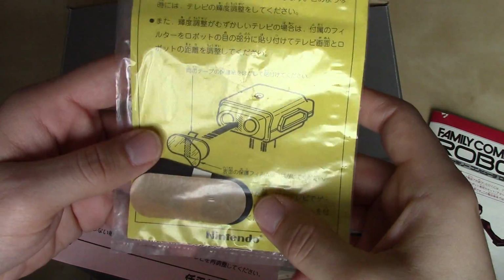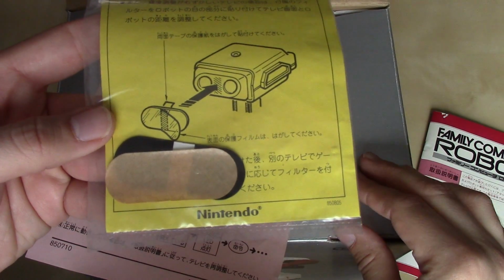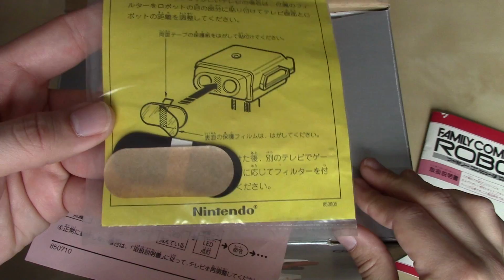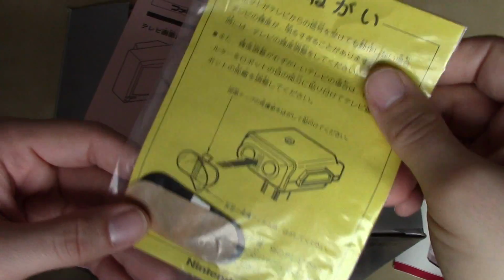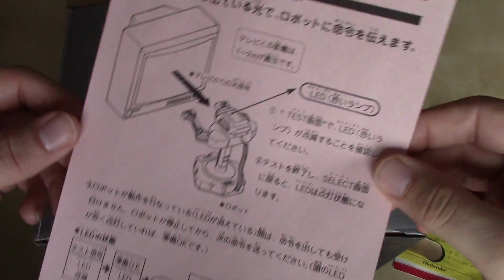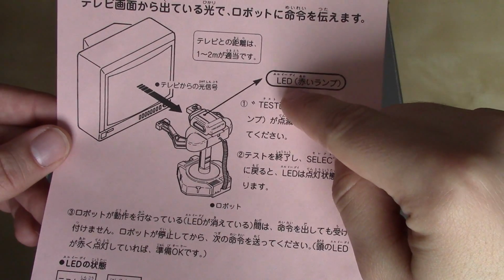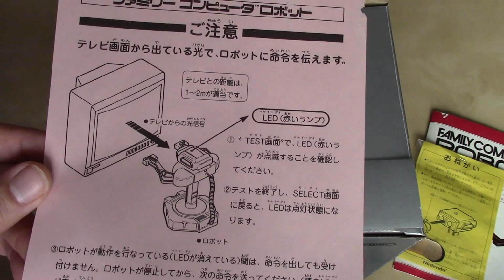These are little appliques that you put over his eyes in some cases, I think, if the lighting in your room is too bright and it drowns out the flashes from the TV screen and causes the robot to not function properly. So these are included to put over his eyes, and I think this is some sort of warning that lets you know that if Rob is communicating correctly with the TV, the little LED on the top of his head will glow. Other than that, not too sure what this is all about.